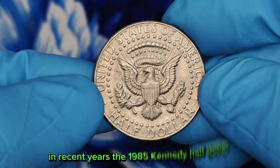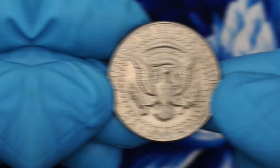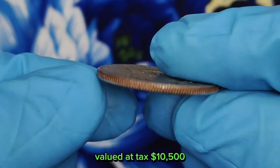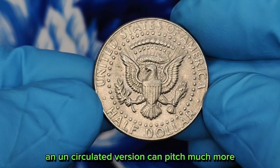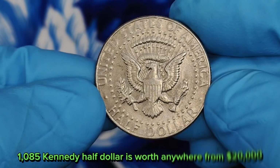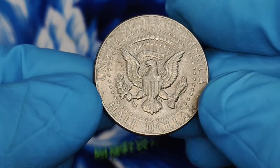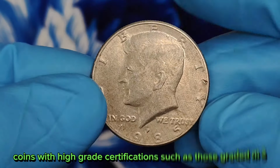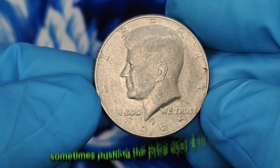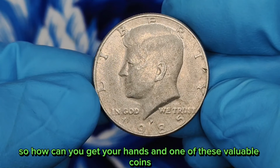In recent years, the 1985 Kennedy half dollar in uncirculated condition has been trending upwards. While you might find typical circulation coins from this year valued at around $0.50, an uncirculated version can fetch much more. Right now, an uncirculated 1985 Kennedy half dollar is worth anywhere from $20,000, depending on the quality and how it is graded. But here's the kicker. Coins with high-grade certifications, such as those graded MS65 or higher, can be worth even more, sometimes pushing the price over $38,000.